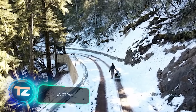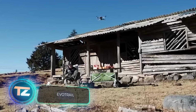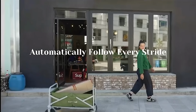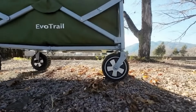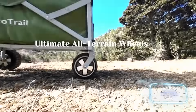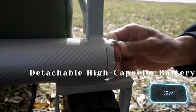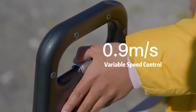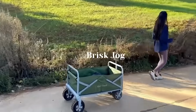Hiking would be even more enjoyable if we didn't have to lug huge backpacks around. That's where the Evo Trail Smart Cart comes in handy. Using UWB technology, it automatically follows you. With a payload capacity of over 90 kilograms and a battery range of 24 kilometers, it's a reliable companion. Its rugged, treaded wheels can handle mud, snow, and rocks with ease, adjusting its speed accordingly.